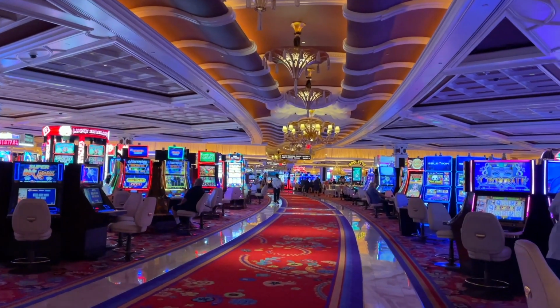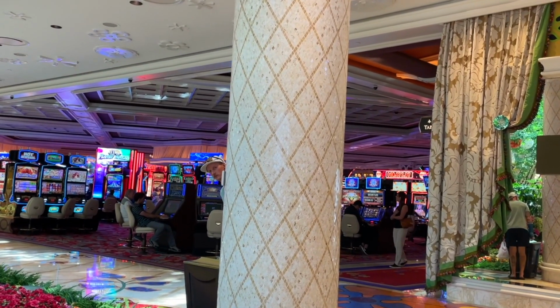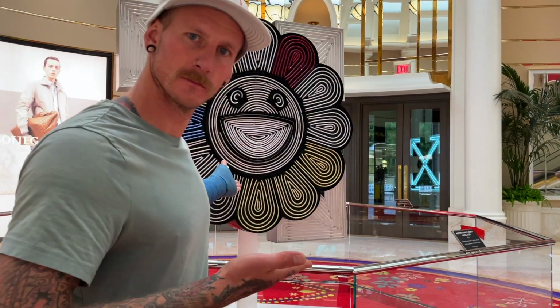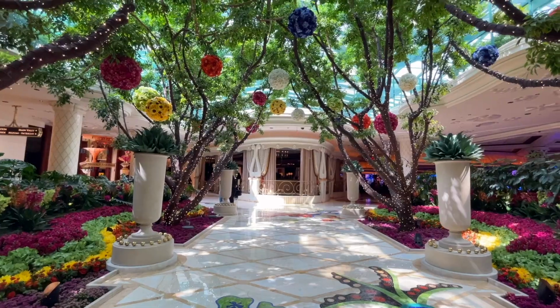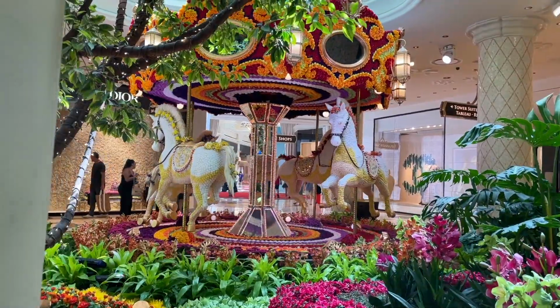The Wynn Casino floor is 111 square feet and feels super spacious and extremely clean. There are all sorts of interesting and extravagant pieces of art dotted around the place, including these beautiful floors and this insane garden that looks exactly like my dream wedding decor.